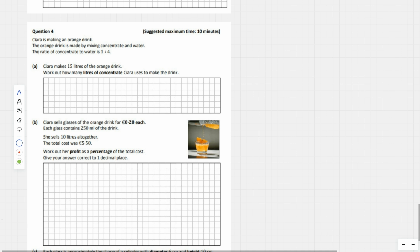Kira is making an orange drink. The orange drink is made by mixing concentrate and water. The ratio of concentrate to water is 1 to 4. For part A, Kira makes 15 liters of the orange drink. Work out how many liters of concentrate Kira uses to make the drink.